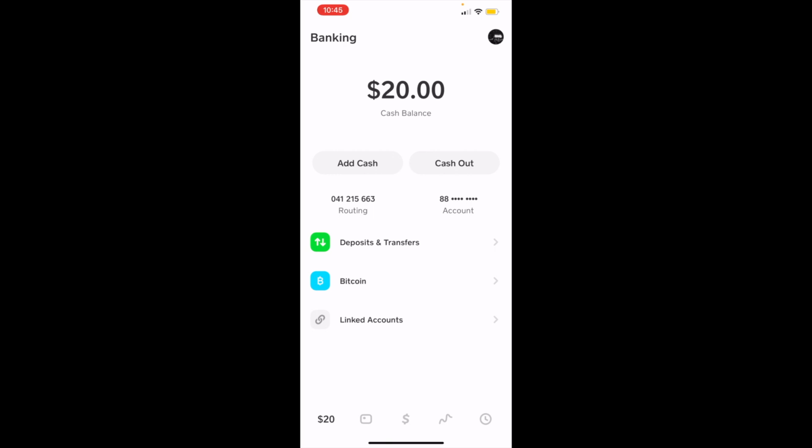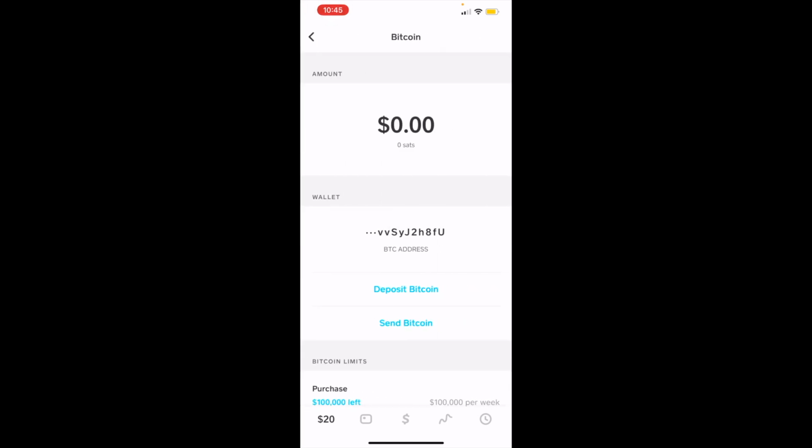So before we even start all that, we need to understand how Bitcoin functionalizes on the CashApp. So I'm going to head over to the Bitcoin category here. I'm going to break each section down so you can get an understanding. And then after that, we're going to go ahead and start buying some Bitcoin. So starting with amount, we have the US dollar valuation and Satoshi unit.